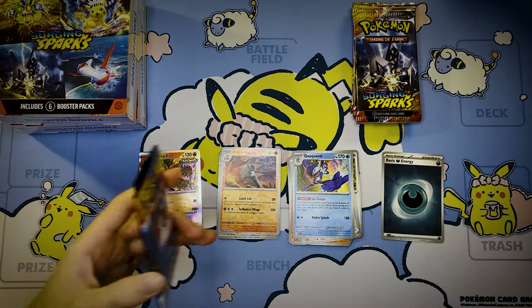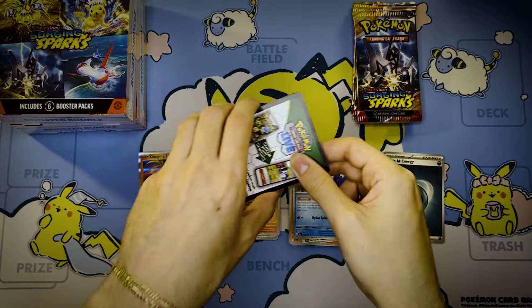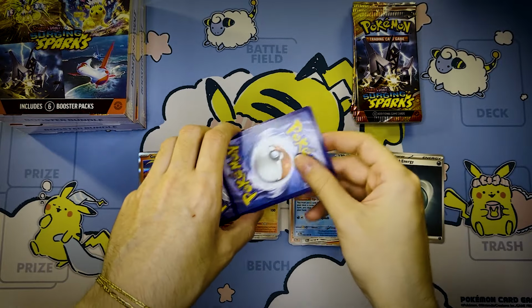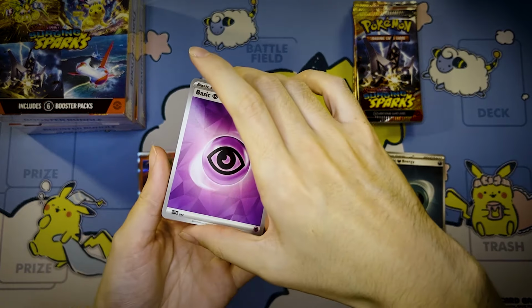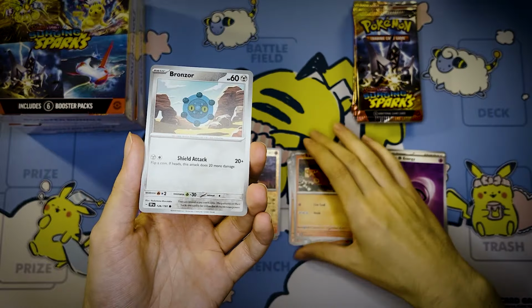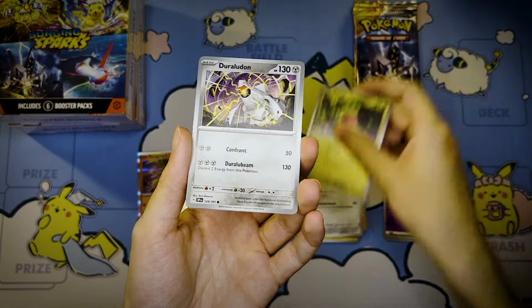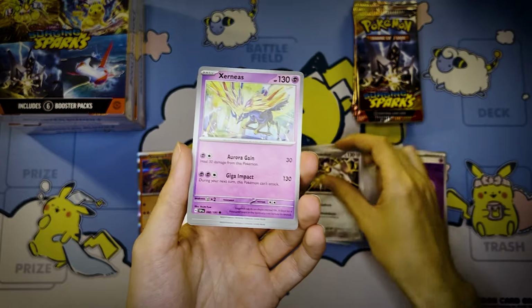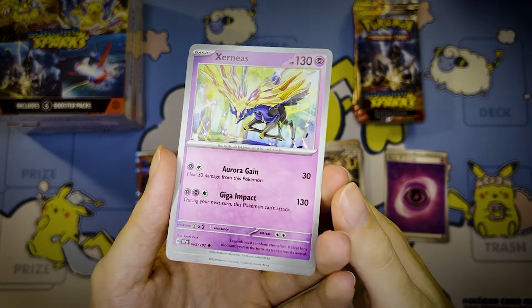I don't know about you guys. I also know that there's been a whole bunch of talk going around about Surging Sparks and reprints and all this stuff. They're probably not going to print any more of this stuff until the new year comes around. So people are going to be crazy for this set. I'm sure of it. Whoa, look at this Xerneas card. That's pretty cool.